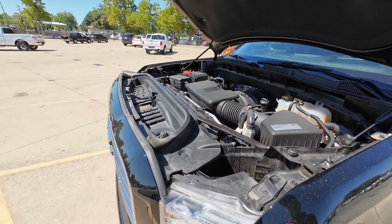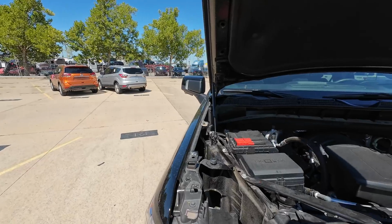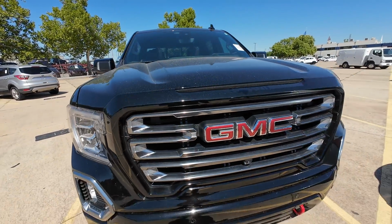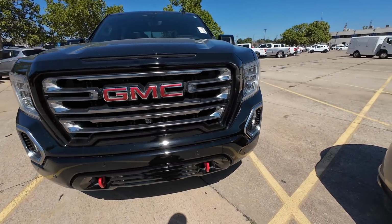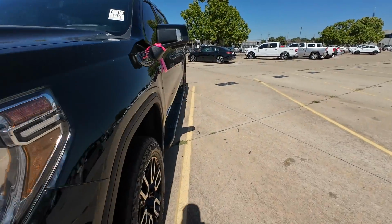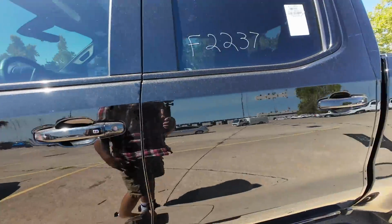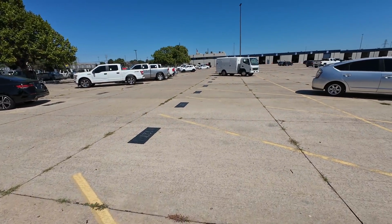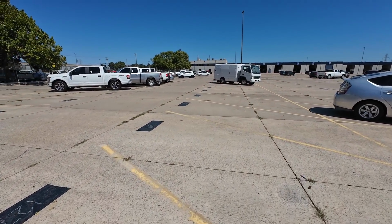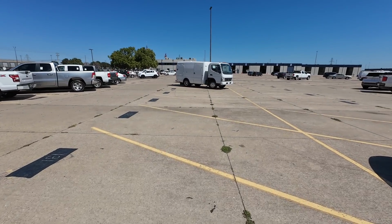There's your 6.2. It's a beautiful truck. Yeah, I'd drive this in an absolute heartbeat. You got front cameras, looks like you got cameras in the mirror. This thing probably drives itself. The AT4, huh? Okay, well, I like it, but not enough to pay a big price tag like that for one. Let's continue. We got a Prius.